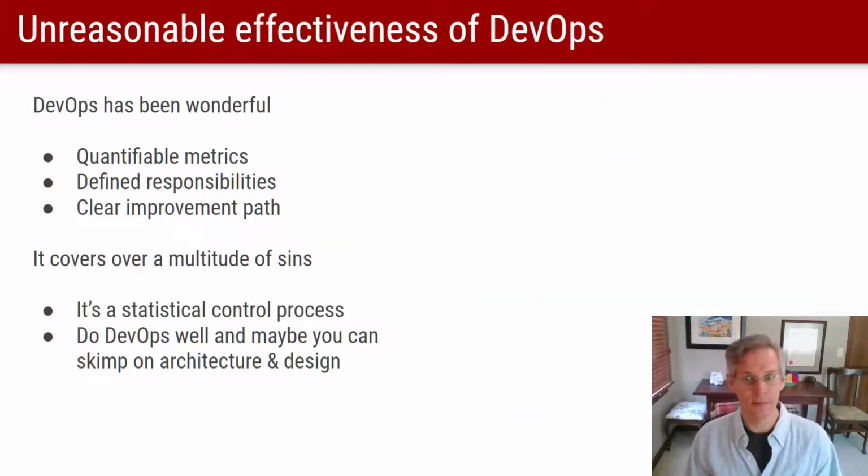One thing that compensates for the fact that the agile processes are really great for experts, but not so great for novices, is that at the same time, or maybe a couple of years delayed, there's been a wave of DevOps practices that have been regularized and built into tooling, and they just do an amazingly good job. They've been wonderful.